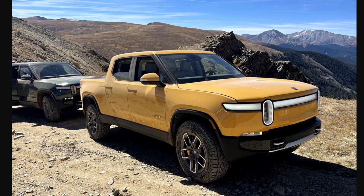All right, so it will get you 400-ish miles of range if you spec it out. I bet that's actually probably more range than you get in the Dodge, with your 8 MPG.